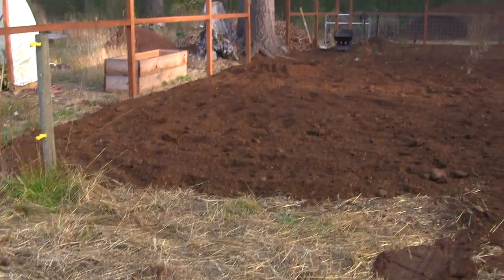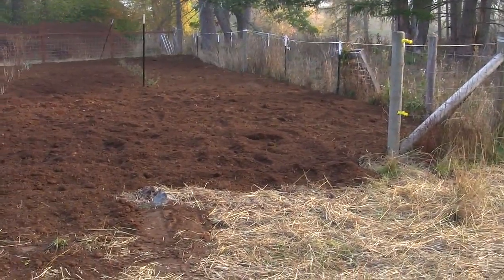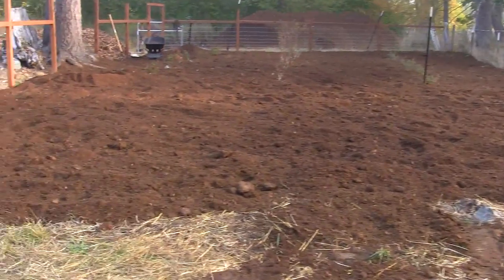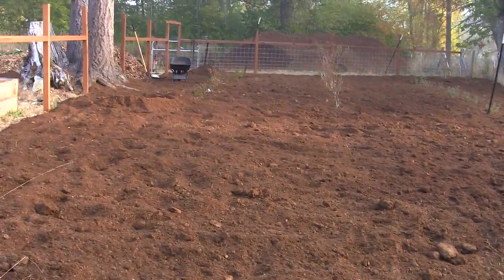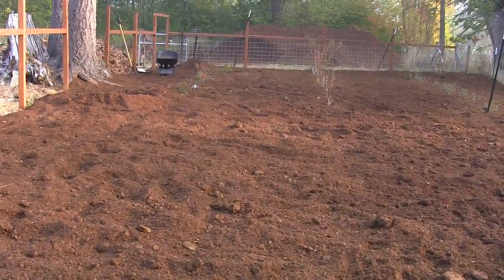I did end up ripping the fence out along this edge so I could get the dump truck through here. I'm going to have to put some new fence up, a little bit taller, but that's what we're up to right now. So pretty excited about that. I'll give you an update once I get the wood chips done here.